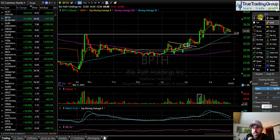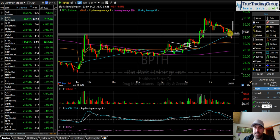We've still got about 12 minutes before the close. You can see we're still trying to hold above this $33 level. Will be interesting to see if BPTH closes like this. This could be a gap up and another short squeeze type move tomorrow, if you get this type of move, because that'll show you shorts scrambling into the close, not wanting to hold a position overnight. We're going to test this here before the close. We still have plenty of time left to test this $33 level again.